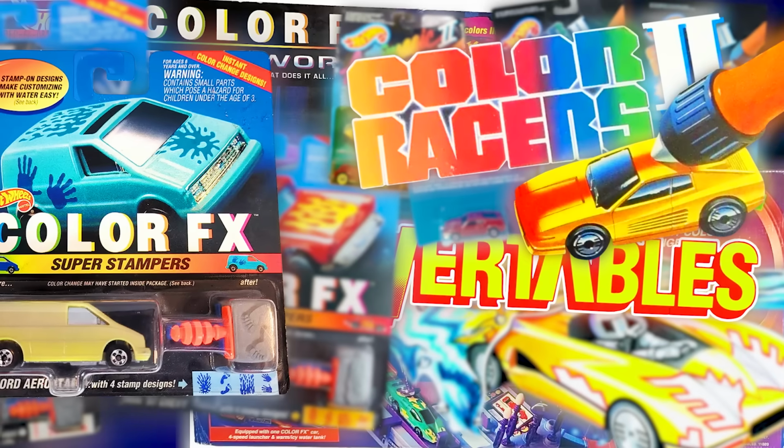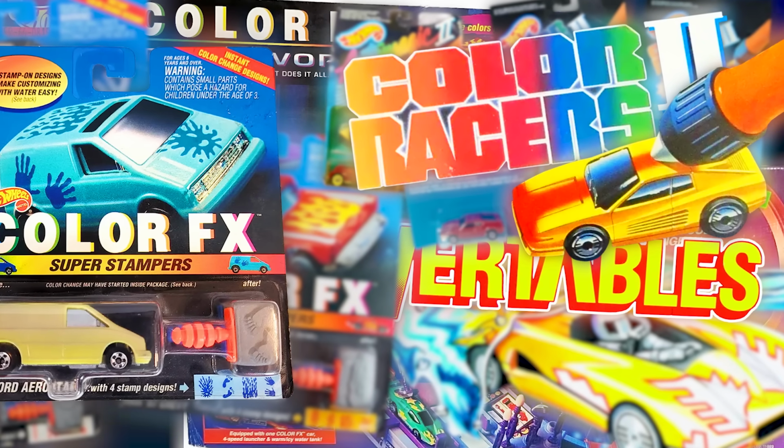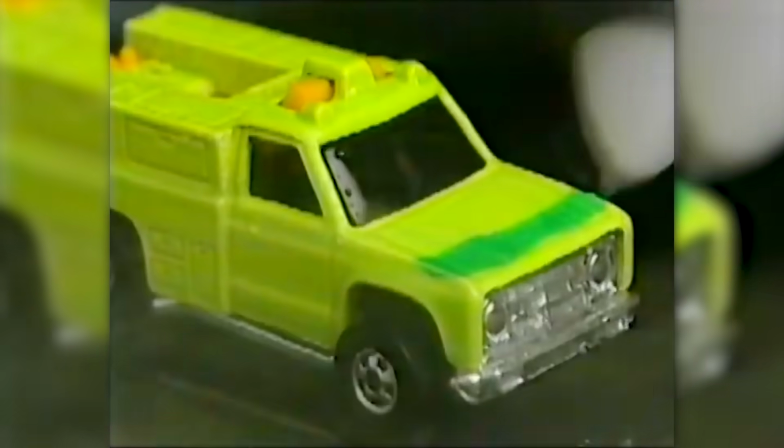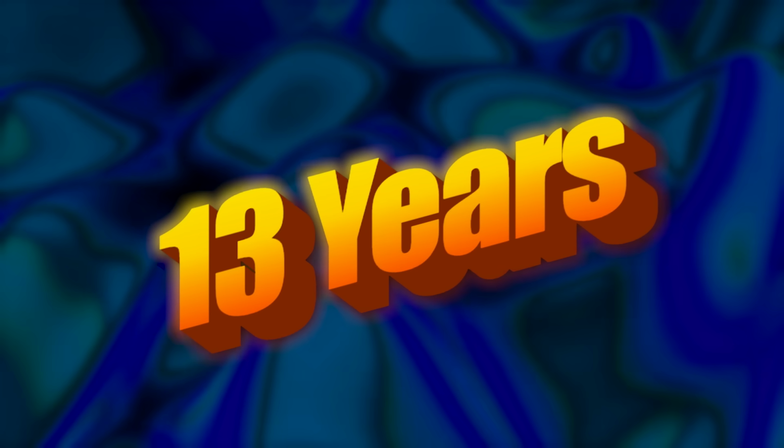But then, after only 6 years of color changing Hot Wheels, they just kinda disappeared. After all the fun and exciting gimmicks and track sets, they just all of a sudden stopped. No more new color changing cars, no more new gimmicks, and no more new track sets for 13 years straight.